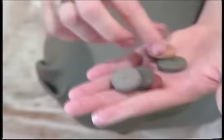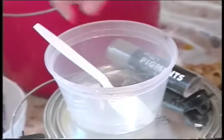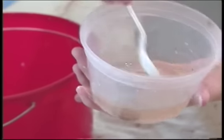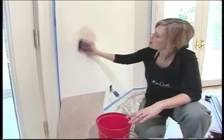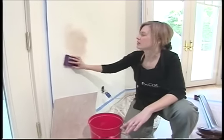Sandra uses a flat instrument called a float and then rubs it over the plaster to flatten the high areas. This is called knocking it back. The color comes from fizzy pigment tablets that are put in water. Now the ratio is 1 tablet per 8 ounces of water, and it takes about 10 tablets to do a 6-foot by 6-foot room. And just by taking your sponge and rubbing that onto the plaster, you started to create a nice colorway.